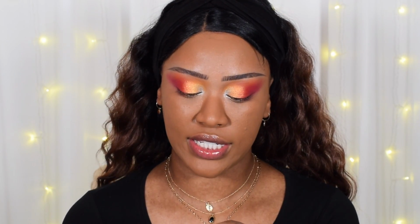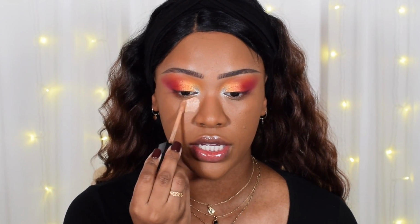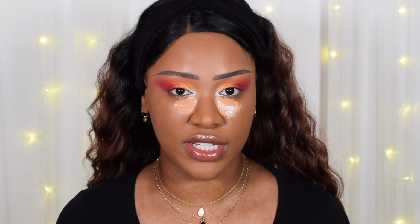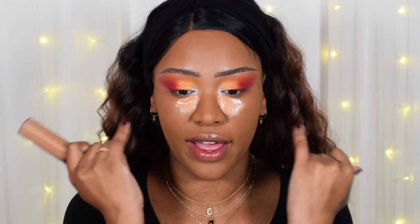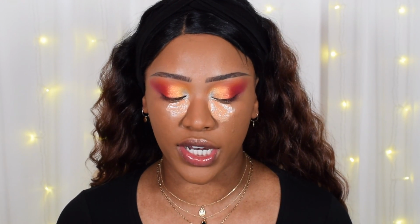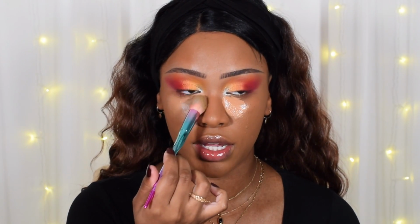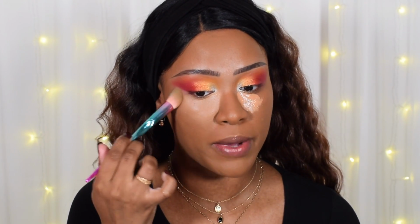So I'm taking the shade CX12. I like the applicator of this concealer, and don't get me wrong, I do like the concealer. It's just a little bit more hydrating than I would like, and I feel like it sinks into that one crease I have underneath my eyes more than their Infinite concealer. So I still would prefer the Infinite concealer over this one, just for the simple fact that it is really hydrating and the concealer coverage is not as high as the Infinite concealer. So it's all about preference, guys.